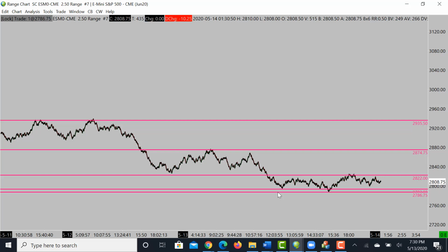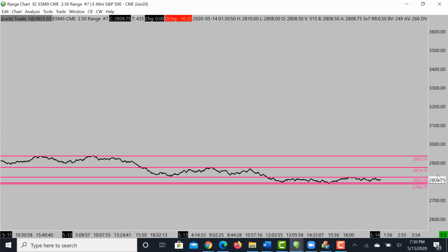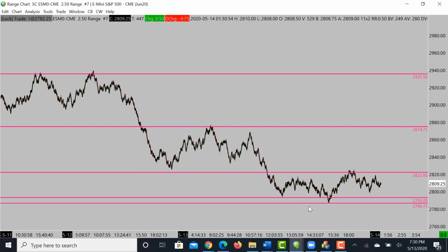We'll probably put it right up there between the 93 to maybe right around those 86.75s, that lowest peak, or valley, that we have, and we have a resistance coming in at 28.22. Right, so we're going to be playing the actual range again.